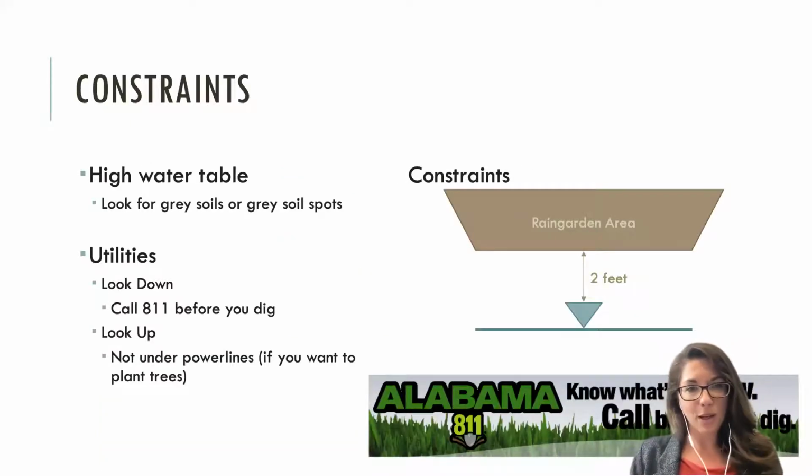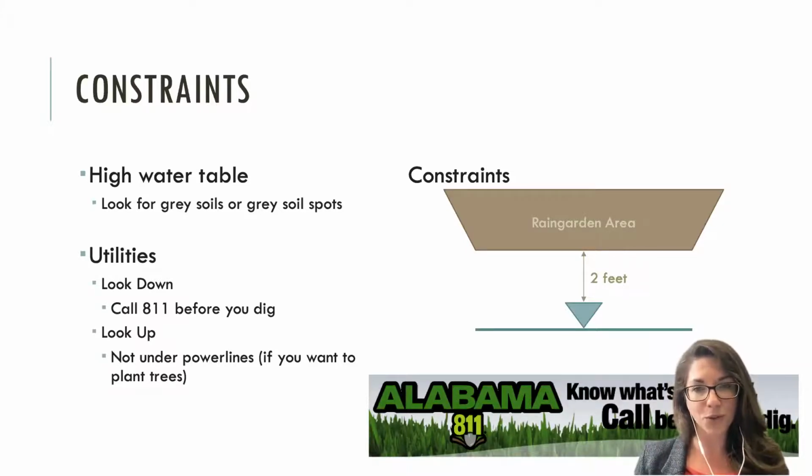Okay, some other things to be keeping in mind here. Utilities are often hidden, and we do not want to cause a messy, expensive issue by digging without knowledge of our utilities. So if you're in Alabama, call Alabama 811, and they will ask you for GPS coordinates, and they will let you know if there are utilities there. They will even come out and mark them so that you can make sure that you plan your rain garden in a location that's not going to be a utility hazard.